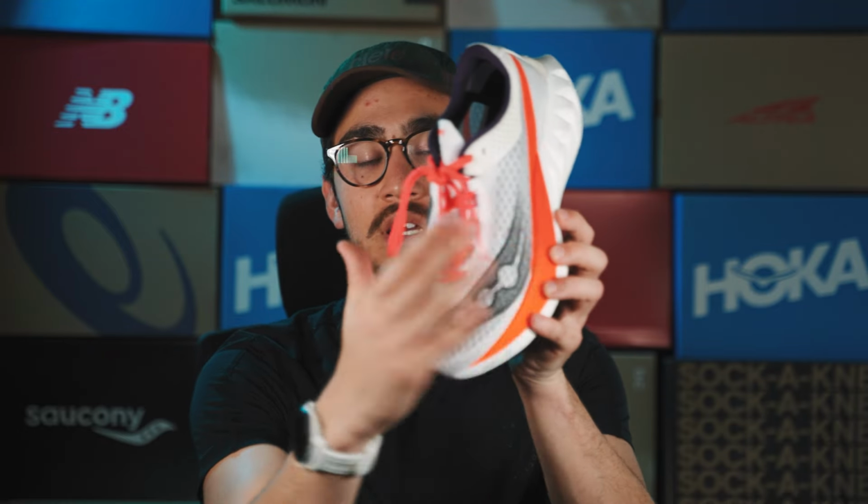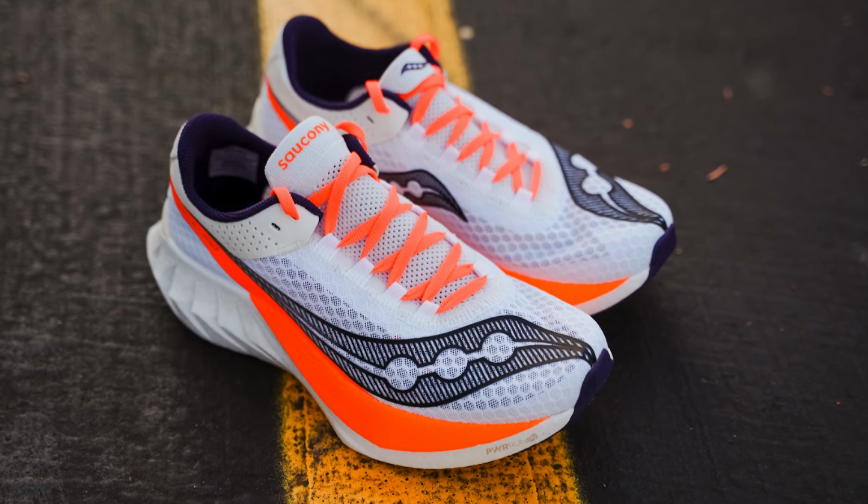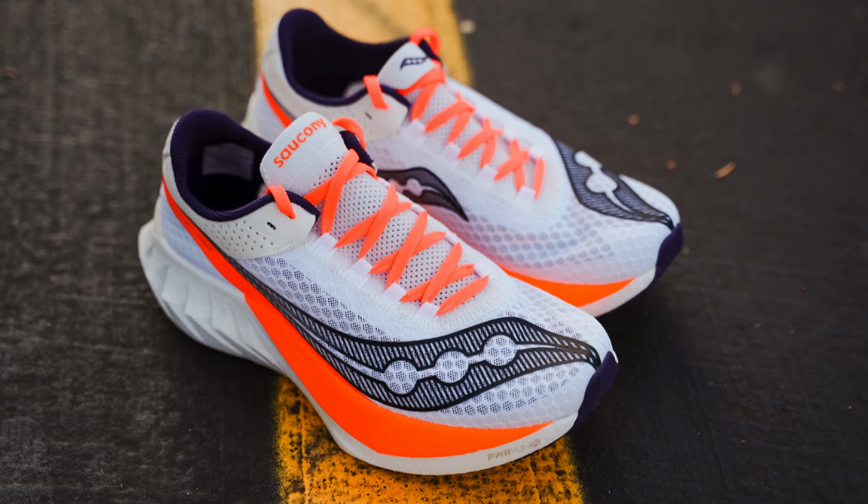The upper of this shoe is a little bit different than that of the previous models that I've mentioned from Saucony, and that is because of the booty constructed designed upper from the tongue. The tongue is actually sewn in with the rest of the upper, so it's not gusseted, but it actually connects really nicely with the rest of the shoe, which I like.